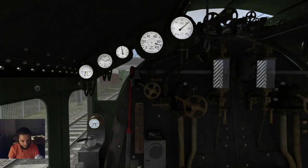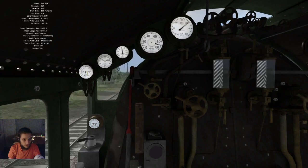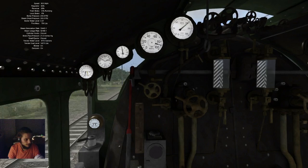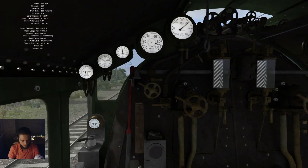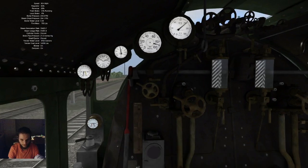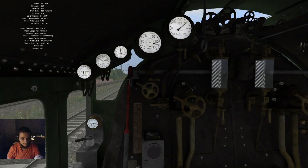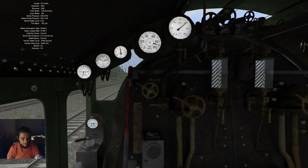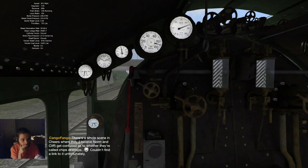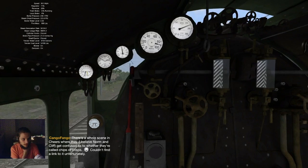Nice, nice. How are we doing? Everything's good, everything is good. Alright. Right, Stevenage, up fast. South. Almost at 0.5 boiler water level.